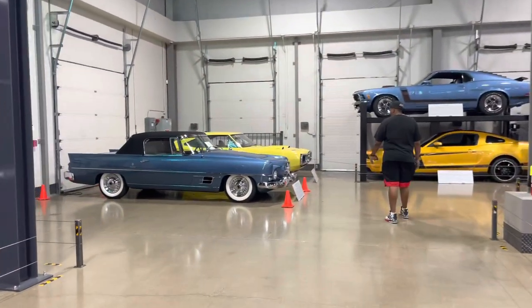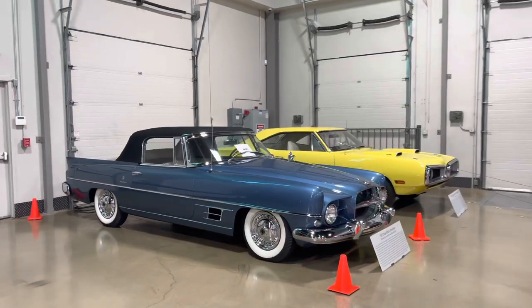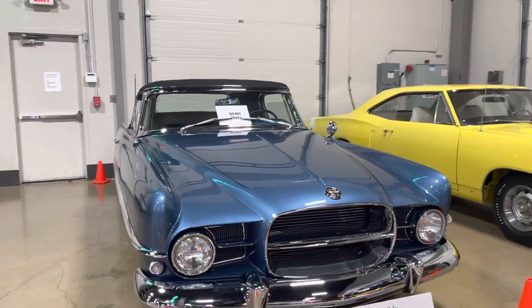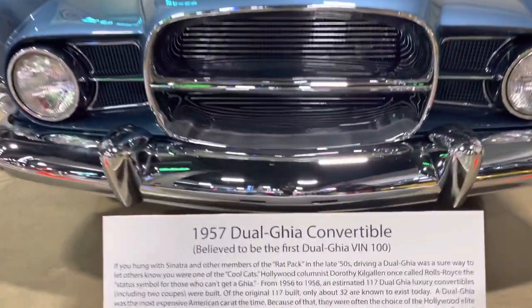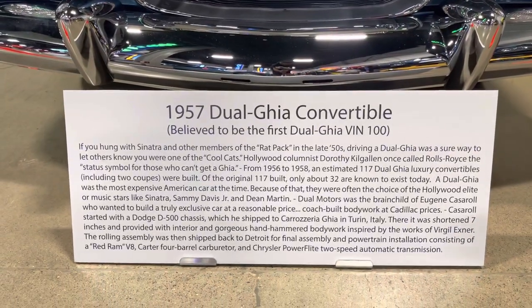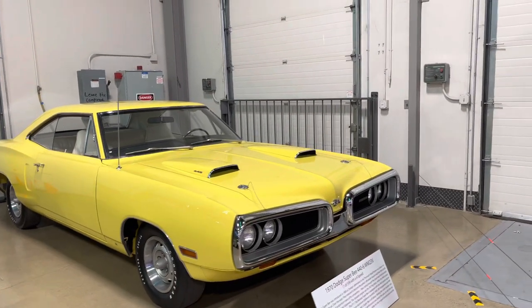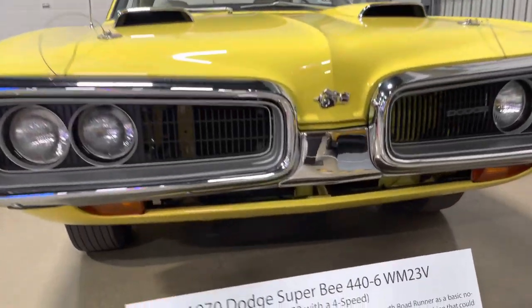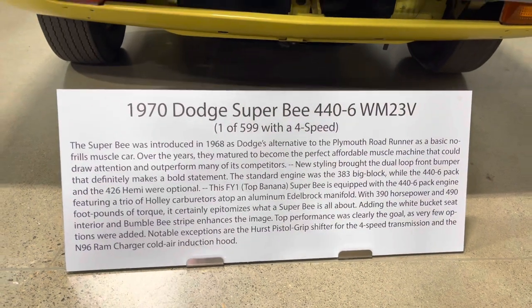What is that? Is that a truck? What is this car right here? Is this a Ghia? Yes, sir. Okay, yeah, of course. Why wouldn't it be? It's probably the only one. Probably was in his garage or something. Yeah, why not? So you guys go ahead and pause that. 57 Ghia, learn about it. 440, 6-pack, 4-speed, Super B. I'm sure that's a cool story. I'm gonna let you pause that and read that. You guys are gonna do a lot of pausing in this video.